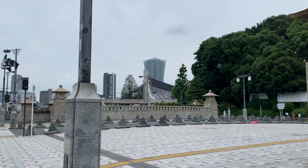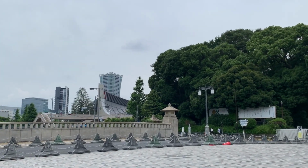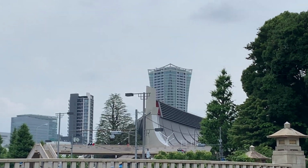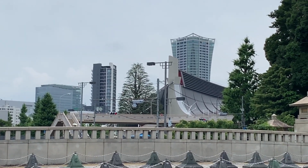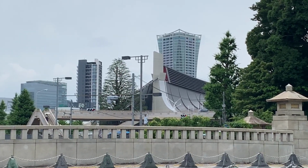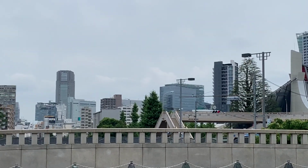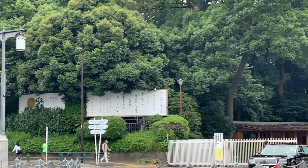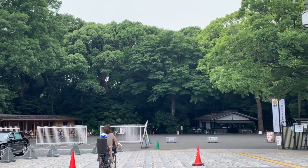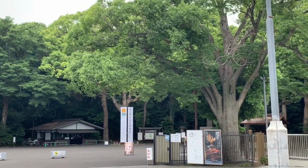The Meiji Shrine is located in a beautiful big park in the center of Tokyo. It's called Yoyogi Park. And in Yoyogi Park here, right in front of you, you can actually see one of the old Olympic buildings that was built by the famous architect Kenzo Tange. And the big buildings in the background are actually the skyscrapers of Shibuya, another very famous area of Tokyo. So let's step in, and as you can see, the park has beautiful old trees, and very soon we are going to see the entrance of the shrine.